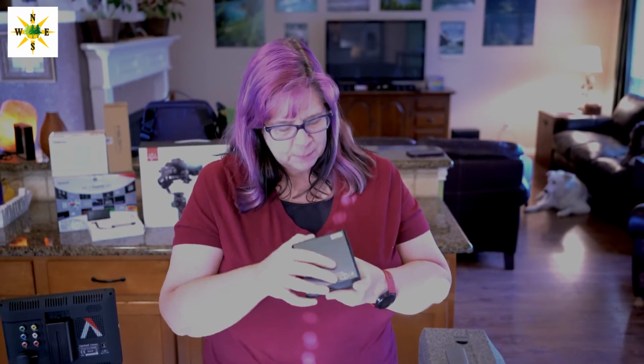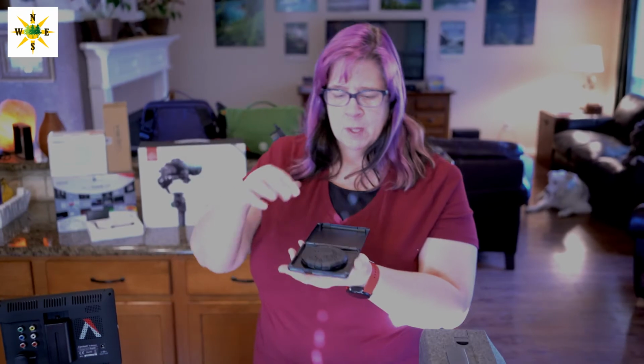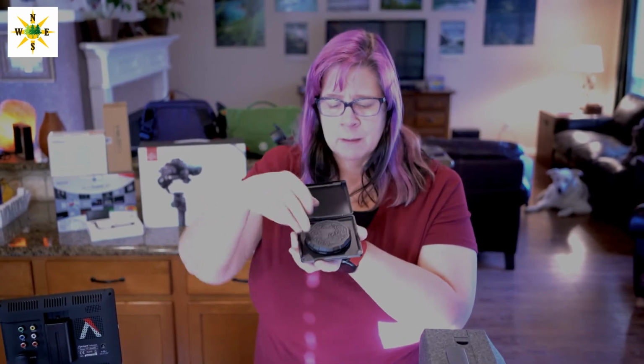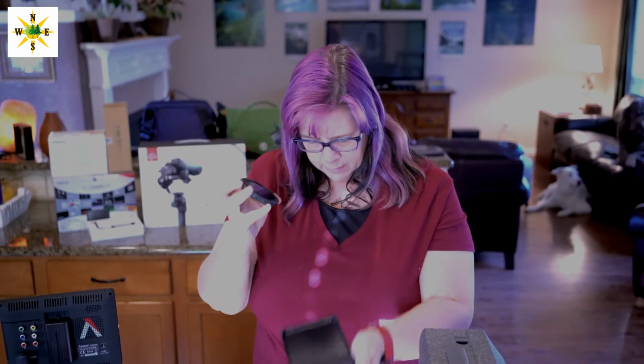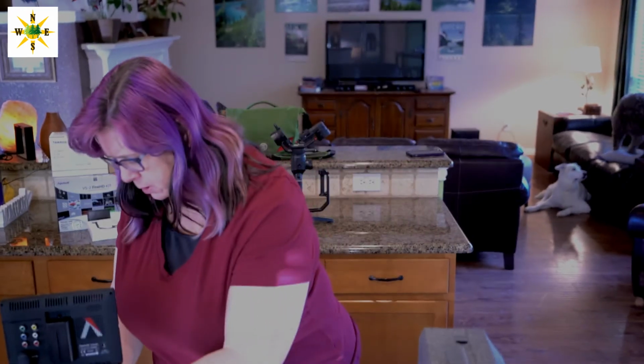So I want to show you guys. This is like a compact for makeup. So this is a hard rubber plastic, and then you unscrew it, and then there's the ND filter in there. Like, how beautiful is that? Now, let's put it over here.